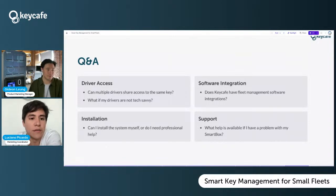So what if my drivers are not tech savvy? Yeah, we have a lot of customers with trucking drivers who might not even have smartphones. But again, all they have to know is a 4-digit code to pick up at the SmartBox. We have multiple authentication options. I can show one example here.